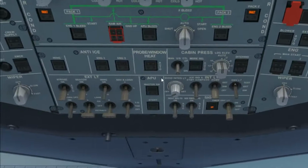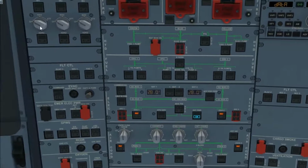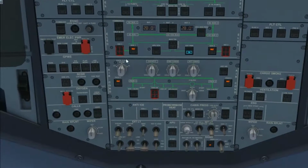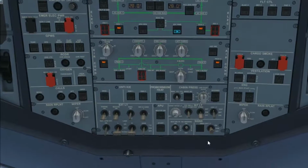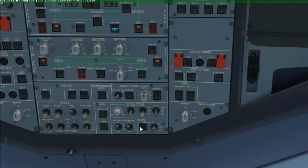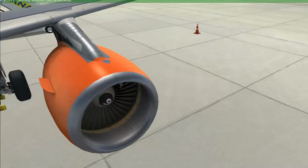First things first, we'll come up to the overhead panel, and all the fuel pumps can come on. And now we'll align the IRS to nav. That takes a little bit of time to align. Seatbelt signs and no-smoking signs can come on. The passenger emergency exit lights can be armed like so. The wing lights can come on, so if we quickly go into a cheeky wing view and a quick pan around the aircraft today.